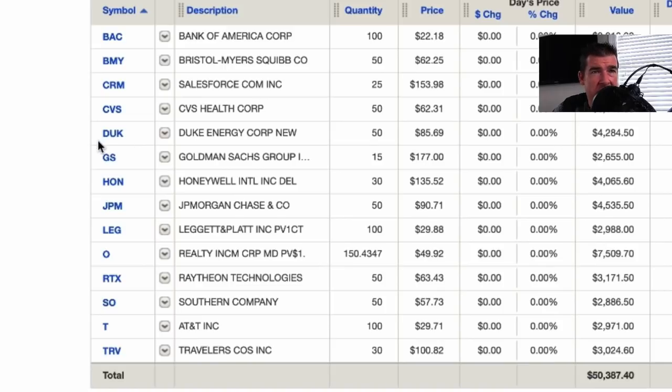Jumping over, Duke, we talked about Goldman and then Honeywell in industrials. I did have JP Morgan Chase in there. That's the only double up position that I have, in that I thought it just got really, really oversold really quick. So the ability to jump into JP Morgan was a little bit more of a positional play for me. I do have a position of this in the Roth. But I did go ahead and enter into JP Morgan here at 50 shares.